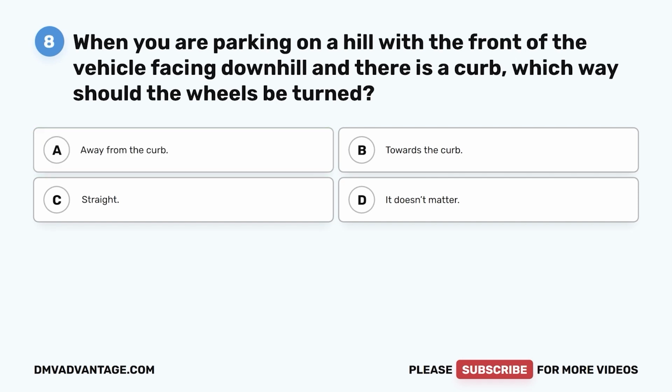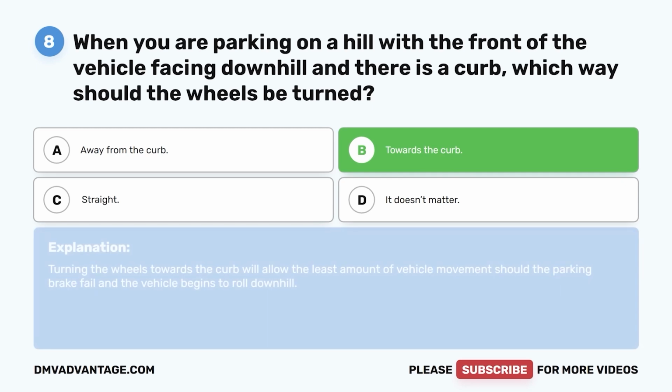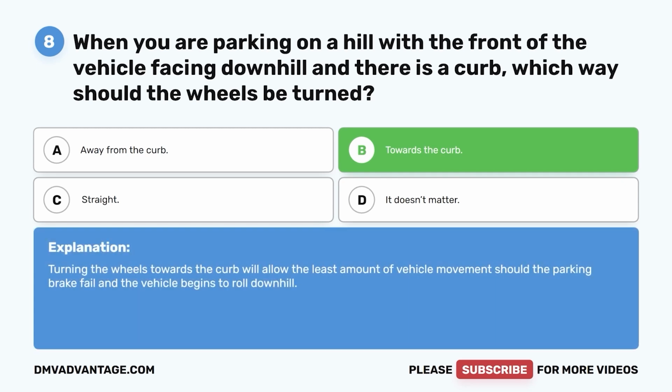Question 8. When you are parking on a hill with the front of the vehicle facing downhill and there is a curb, which way should the wheels be turned? A. Away from the curb. B. Towards the curb. C. Straight. D. It doesn't matter. The correct answer is B. Towards the curb. Turning the wheels towards the curb will allow the least amount of vehicle movement should the parking brake fail and the vehicle begins to roll downhill.